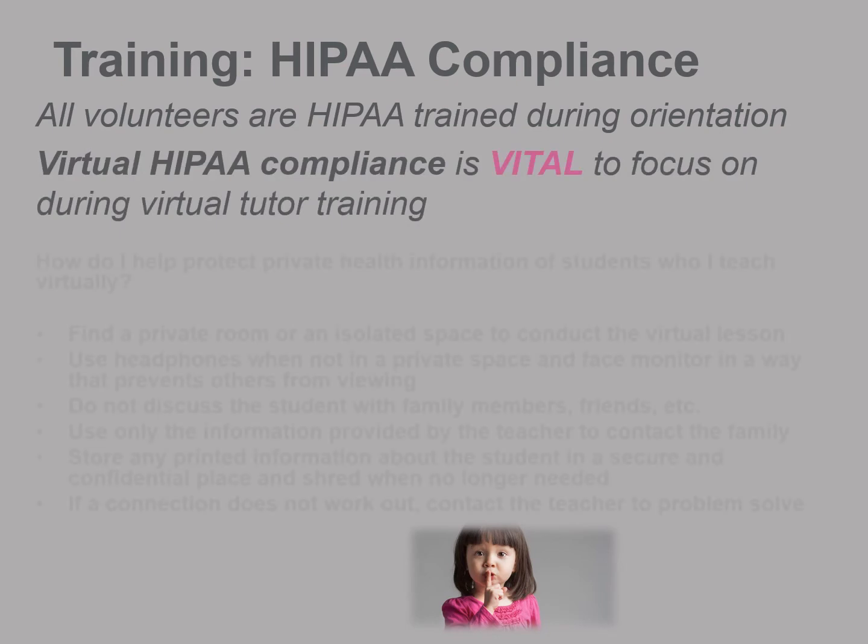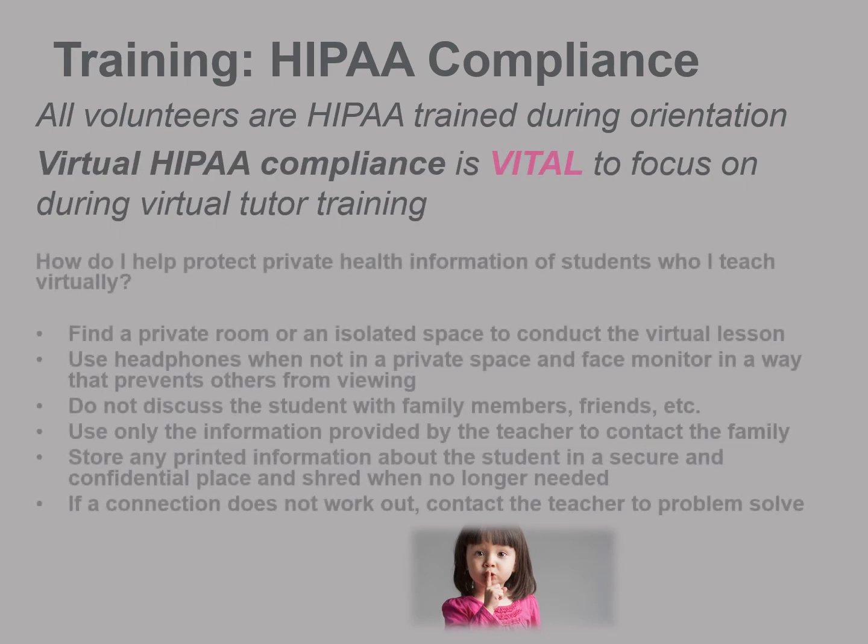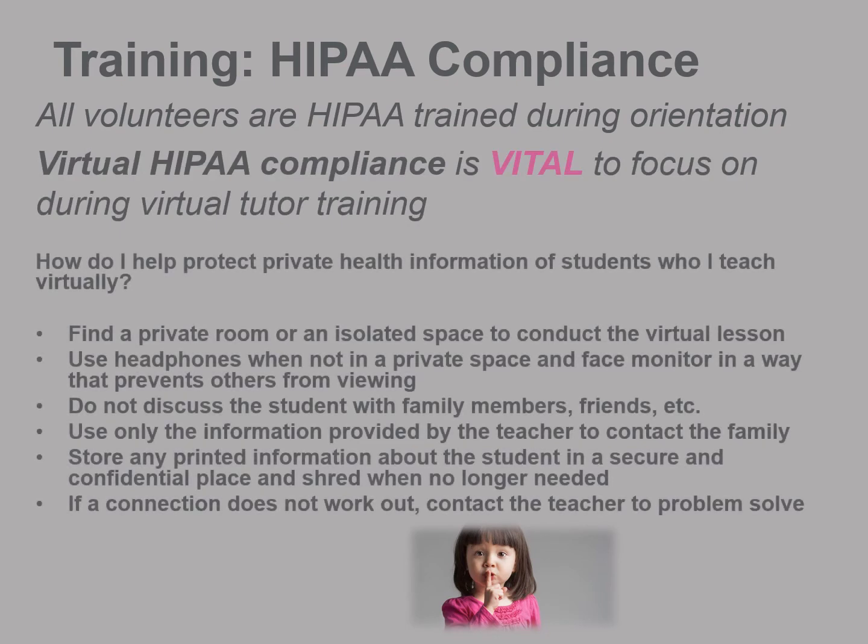During the virtual training, our goal is to not teach the volunteers what HIPAA is, but to make sure they know how to protect private information during virtual lessons, as this is a whole new world. A college student may not think about how their roommates may pass behind the screen while they're teaching and accidentally see or hear a patient. A retired teacher providing tutoring may have the time and heart to want to do too much for a family and may try to access contact information for a family that is way more than they need to know in order to provide virtual tutoring.